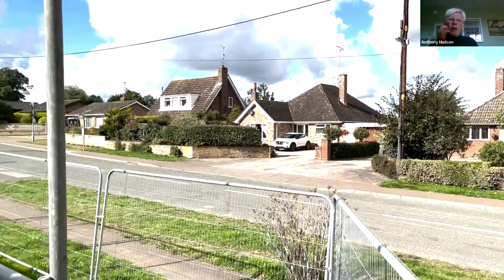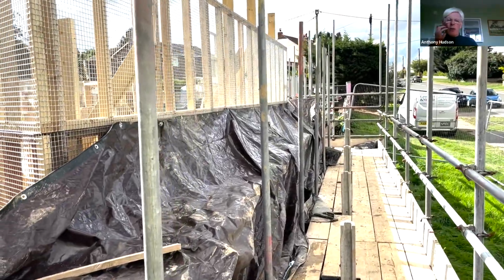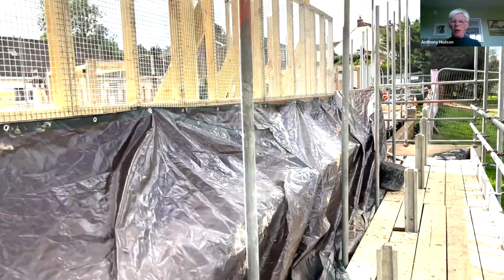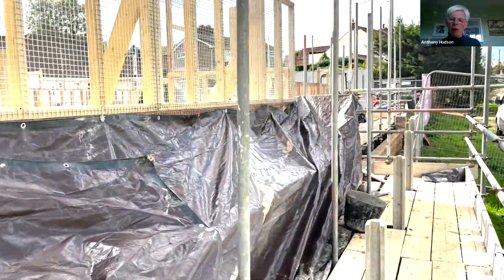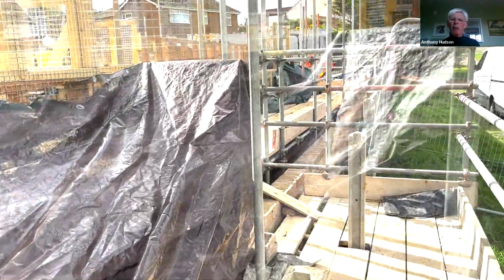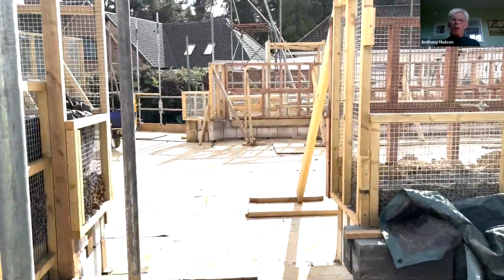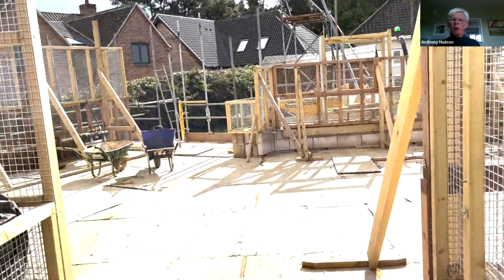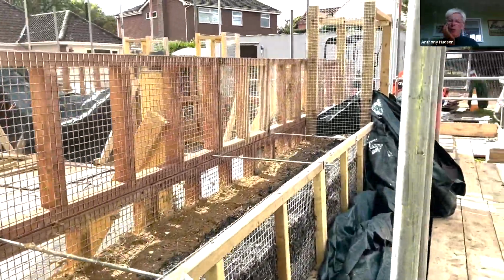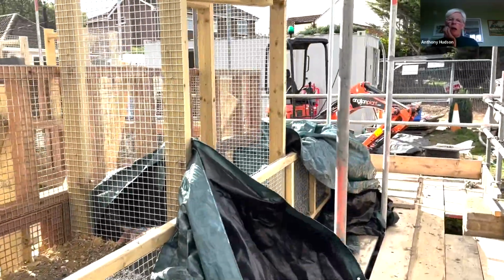Then going down, this is the front elevation, and as I said, this is where we had rainstorms early in the week. We had to cover it all up. In Plymouth, they had a roof over the whole of the building, which was great. That was too costly for this project, so we've just got this tarpaulin which you put up and down as you deem necessary. Again, you can see the bolts for the spacing between the formwork.